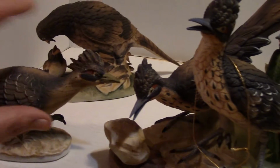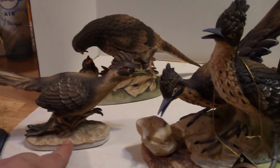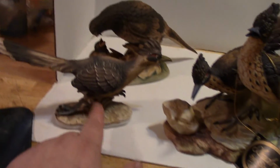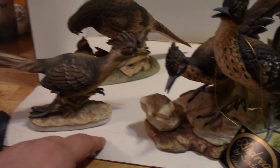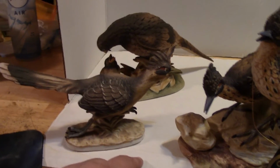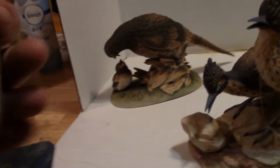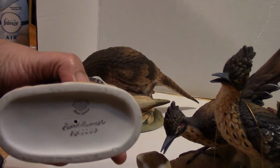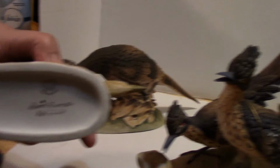This is probably, if I had to guess without looking at comps, which I've not looked at any of the comps yet, I'd say it's about a $20 piece. It's Lefton China. Lefton used to be worth a lot more. It's pretty common now. Here's the bottom. It says Lefton China, Roadrunner, and there's the mold mark.